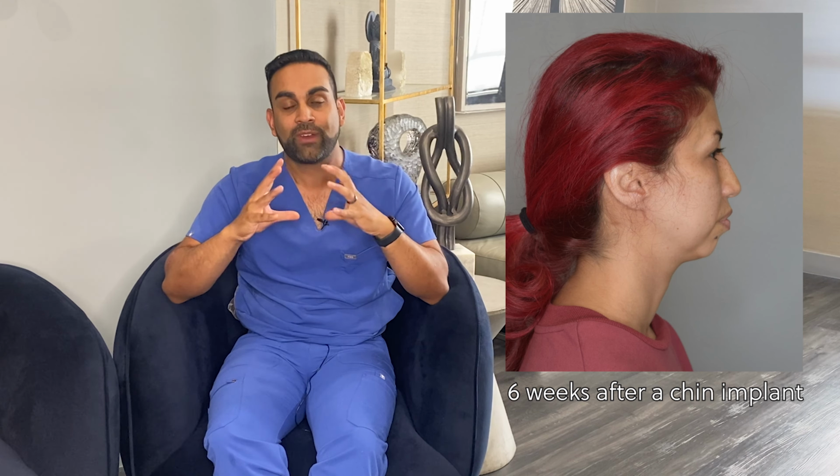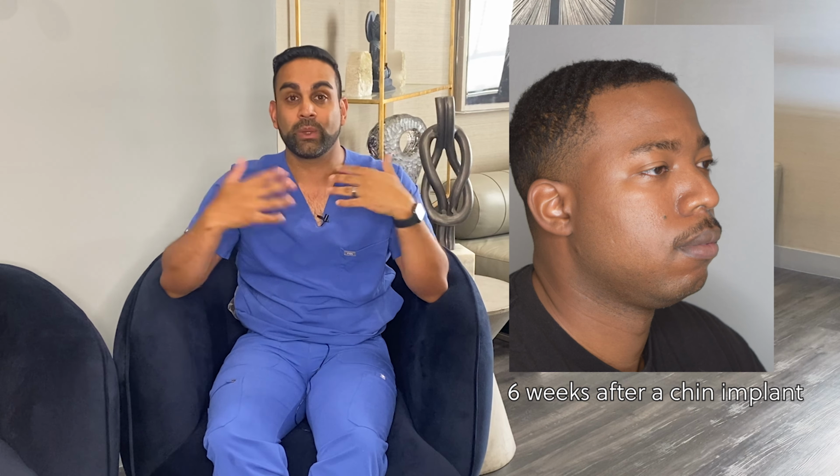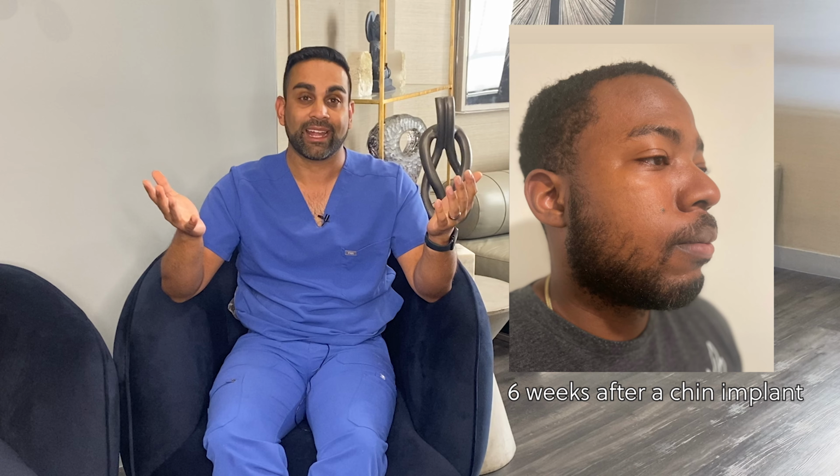A key question is if you lost weight and you still didn't like the way that area looked, chances are there's a bony deficiency, i.e. a weak chin, that's causing that, and the true solution isn't just sucking out the fat, which is something similar to weight loss. It's actually pulling this forward or adding an implant to improve that area.